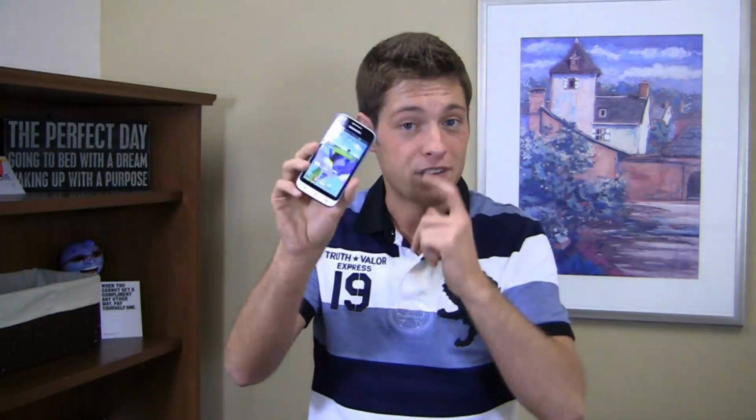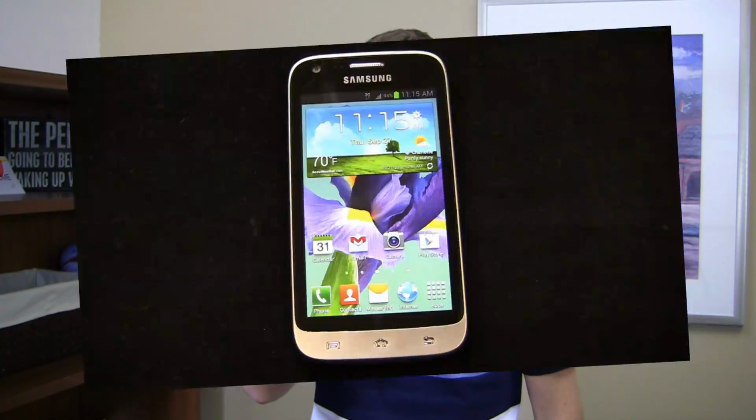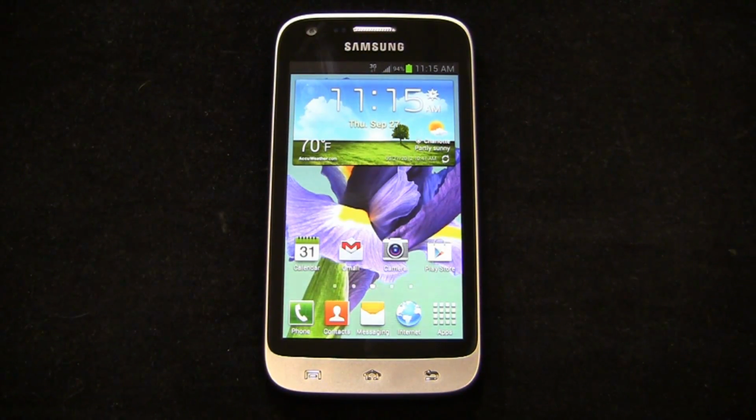Let's take a look. Victory 4G LTE. Is this the must-have device on Sprint for 100 bucks? We'll find out in the full video review. So you know what? You've got 100 bucks. You don't have 200 though, and you don't want that Galaxy S3 and the Evo 4G LTE on Sprint because, well, they're both $199.99 on contract. This could be a device for you.